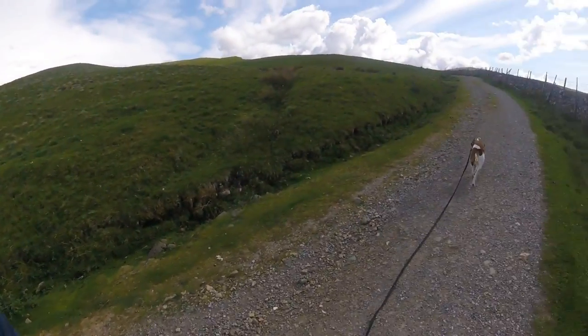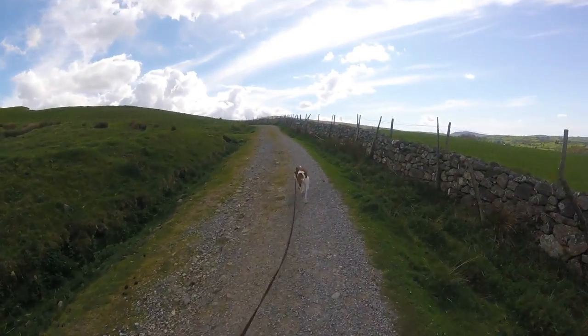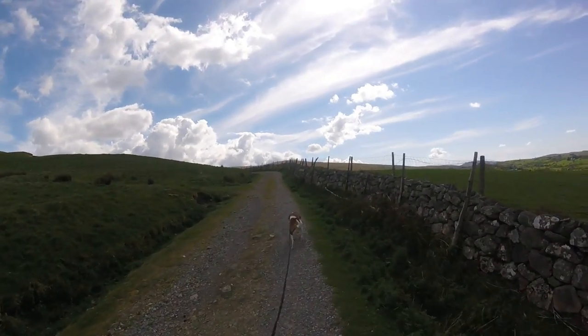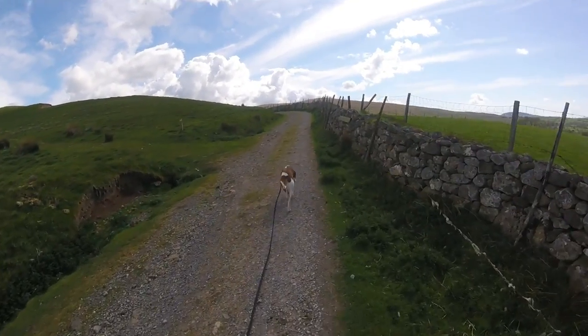So the path that we're walking up is the old road to the mines, and as you can see, it's pretty distinct. Yeah, so a little bit windy today, so I don't know if you're able to hear this well or not, but we'll do our best.